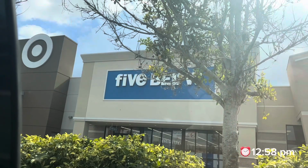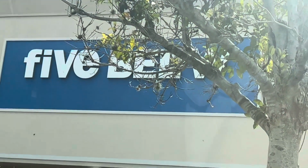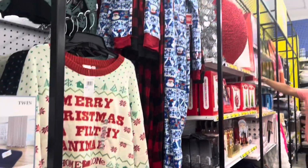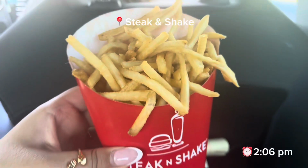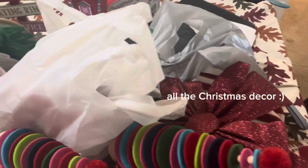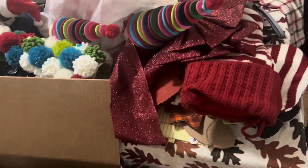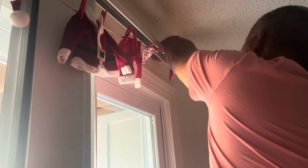So on Sunday, we got ready and then headed out to go to Five Below, Target, and a couple of other stores to get some Christmas decorations, which I'm going to be decorating my room with in a few videos, so stay tuned for that. Then we got some fries at Steak 'n Shake right before we decorated. And this is only some of our Christmas decorations. It's a lot, but it's fun. And we decorated the entire house.